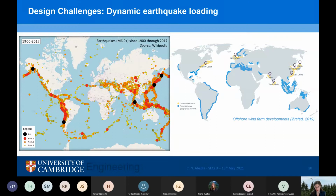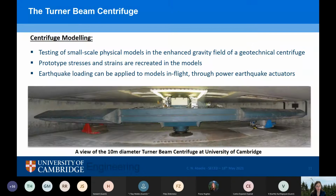So to tackle this, we've gone into centrifuge modeling because we can't do this with a representative stress and strain level at 1G. And field testing is obviously out, as we're not going to wait until there is an earthquake happening. So, centrifuge modeling is really the way to go. And this is much more recent research, as currently there is almost no data in the public domain on simulating this sort of behavior for offshore wind turbine monopiles. So, this is fairly exciting research. And this is our preliminary published work that I'm going to present here.